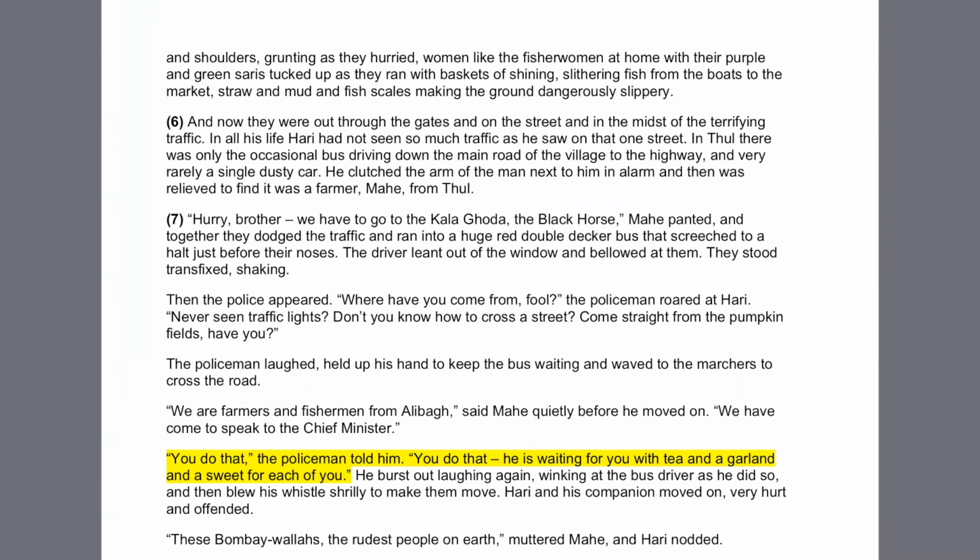Over here in paragraph number 6, it says, in the midst of terrifying traffic, so there's a lot of traffic over here, Hari had not seen so much traffic as he saw on that one street.